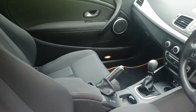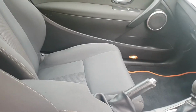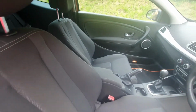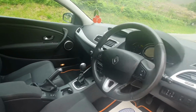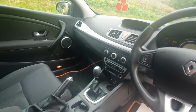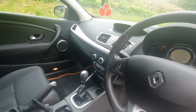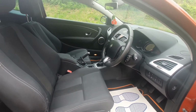We fitted these mats to it. They are proper tailored car mats, just got the orange trim on them, which matches the exterior of the car. As you can see, very clean and tidy in here. It has been valeted. We do try and keep our cars very clean and tidy anyway, but we've just had the valeter go over it for us quickly before I did this video and put the car up for sale.